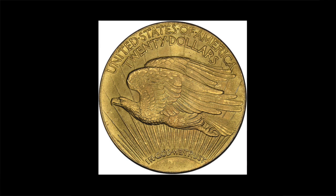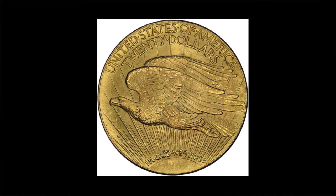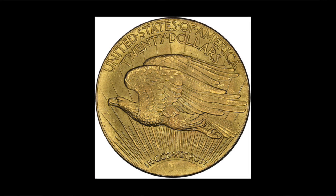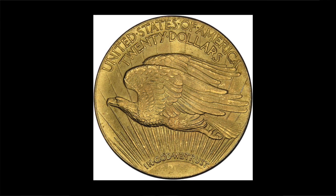and then turned around and revalued the gold to $35 per troy ounce, which immediately devalued the U.S. currency they had just gotten by 70% as intended, and it criminalized the possession of monetary gold by anyone.